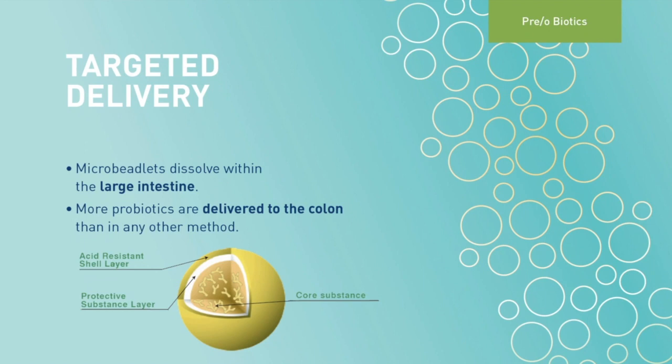So by the time you reach the large intestine, that's when the capsule shell begins to break down and the probiotics are released. And so nearly 100% of all the bacteria that you consume, that entire 1 billion, is making it to the large intestine. And so you don't have to take huge numbers to get an effect, because you're protecting them as they go through. Not only is it protecting the probiotics during the digestion process, but it's also protecting them in storage. And so you get a lot better shelf life by having them wrapped up inside these little beadlets.